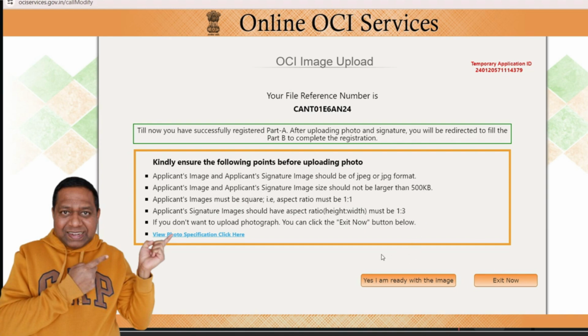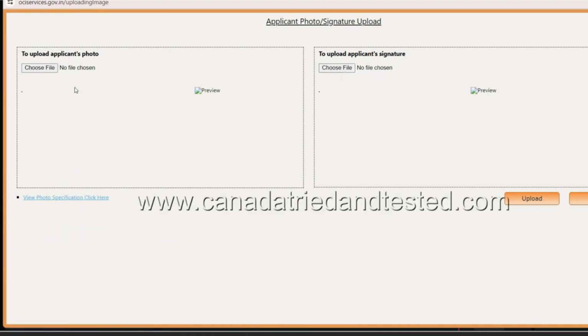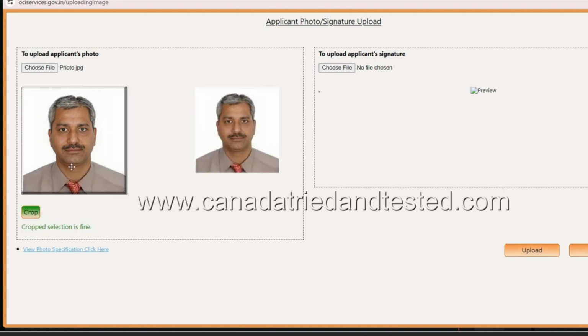So once you have both of them, click yes, I'm ready with the image. Now this page will open, and here you have to upload the applicant's photo and the applicant's signature. I'll show you. See, once you upload the photo here, you see this blank. For the image to come here, you have to click crop and then resize the photo. Okay, here I'm showing the sample photo. This will be the applicant's photo here. And once the crop is done and you see the image here, this is good.